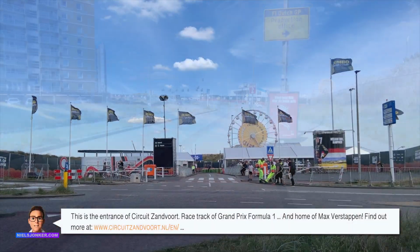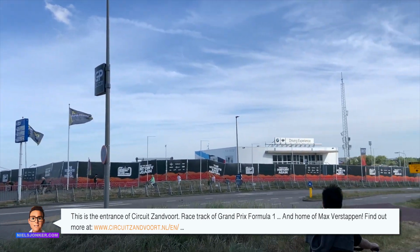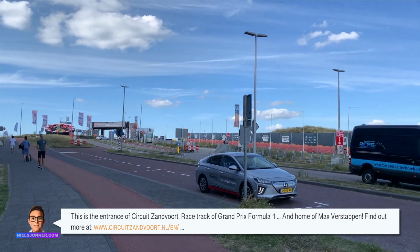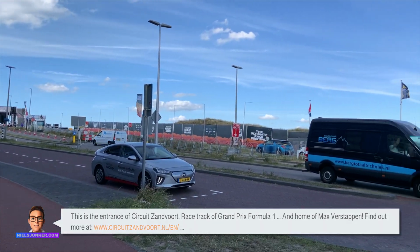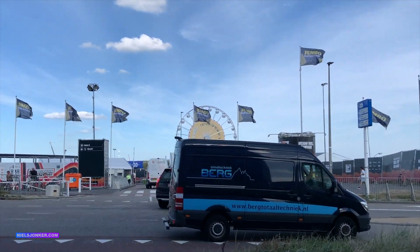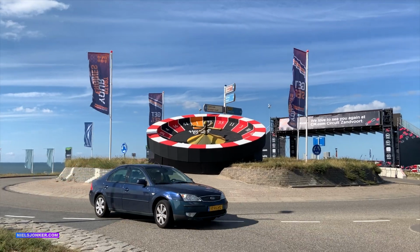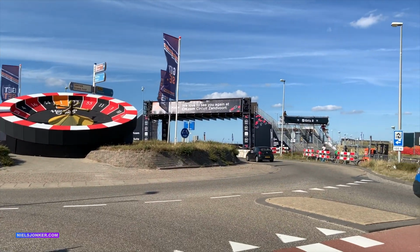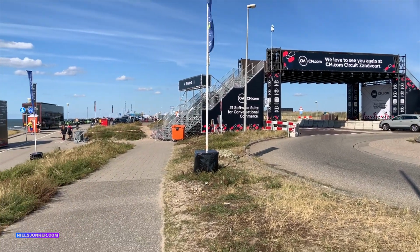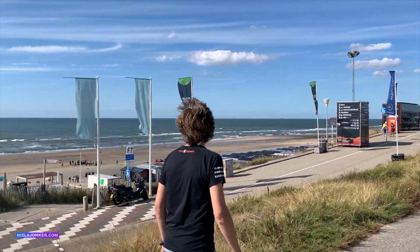See the big Ferris wheel? That's where the racetrack is, and this is the entrance of Zandvoort Formula 1 racetrack. It's gonna be busy during the weekend, I can bet on that. Near the entrance they have some promotions for the casino as well, of course. Last but not least, the beach.